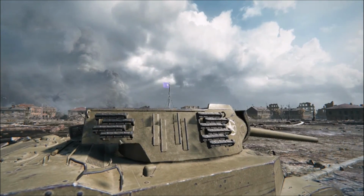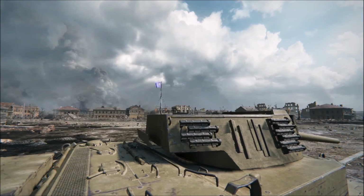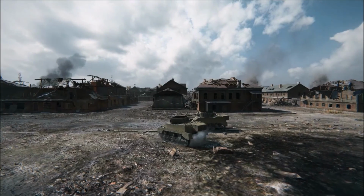Side of the turret has these. I don't know what they're for. I'm guessing they're to prevent sticky mines, sticky stuff, I guess. I don't know. Oh gosh, I itch.